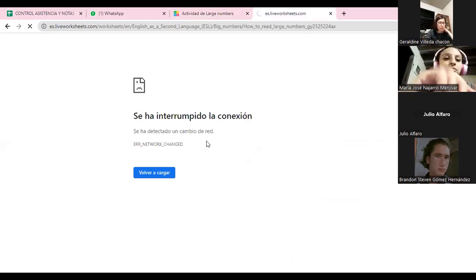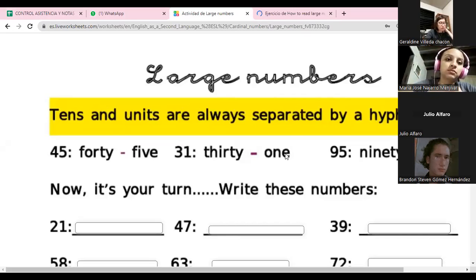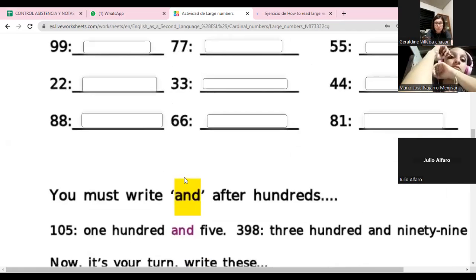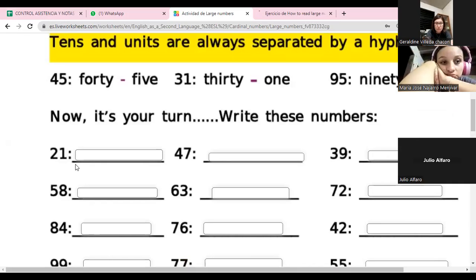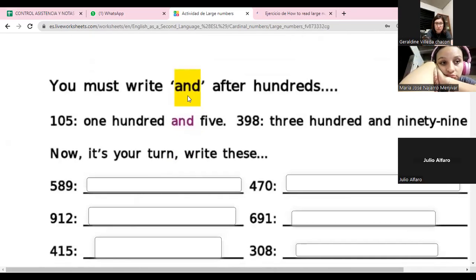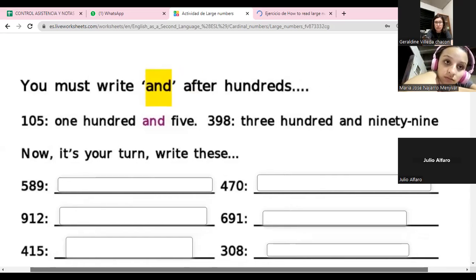Okay, but because of the internet, it's okay. So tens and units are always separated by a hyphen: 45, 31, 95. Now it's your turn. Write these numbers. As you can see here, this is the practice so you can write the numbers in the correct way. You must write "and" after hundreds. 105, 399, 98, 398.